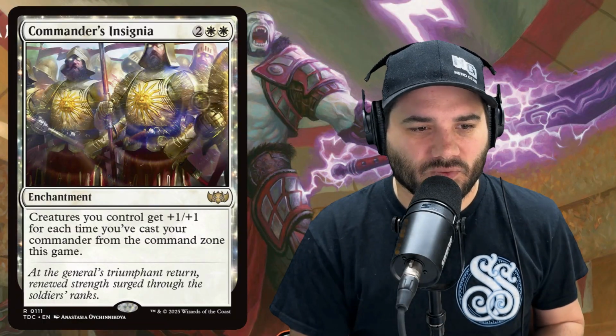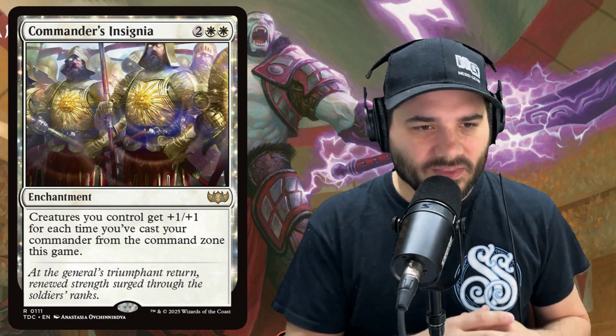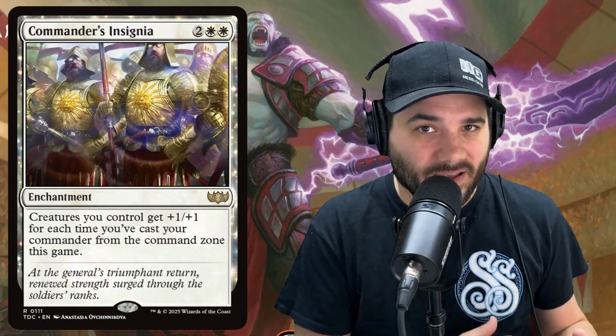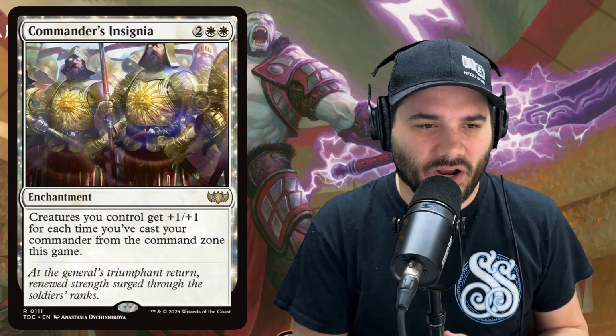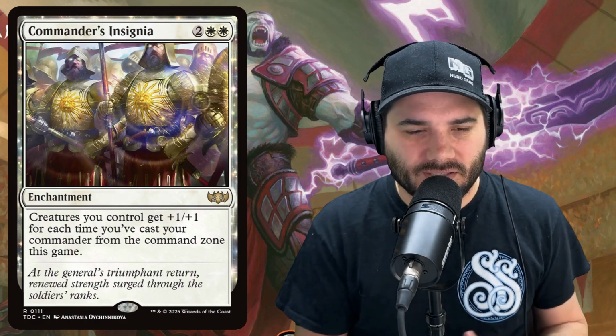Next, we got rid of Commander's Insignia. This is 2 white, white for an enchantment that says creatures you control get +1/+1 for each time you've cast your commander from the command zone this game. This is a good card, and maybe if we were running the dragon as the commander and people were a little more scared of it, but we don't have a way to get our commander in and out of the command zone easily, so this card just sort of felt out of place.